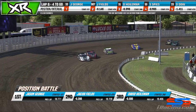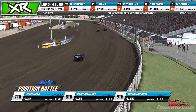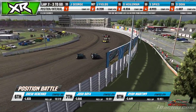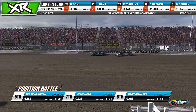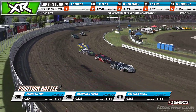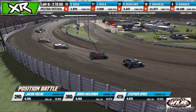And it's still Jason George, your race leader, and the track is fresh. And now here comes David Heileman for those millions and millions of Heilemaniacs. No doubt that he is trying to bring it to the front. We also got a battle. Drew back here has got his hands full with Daniel Dow on the backside. The battle's still up front, though, as Jason George has got a handle on it. But watch out for that 31. The Heilemaniacs are going crazy as he is trying to bring it up to the mix here and get it to the front.